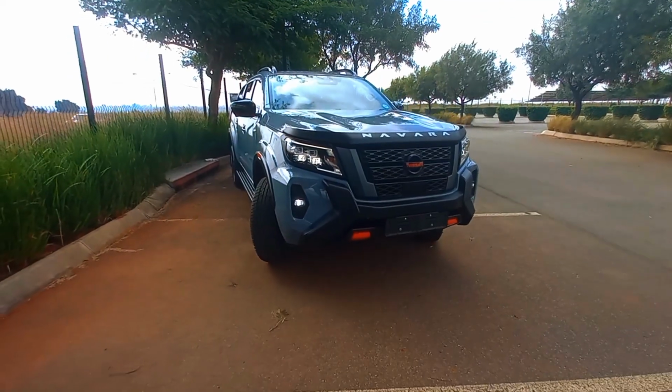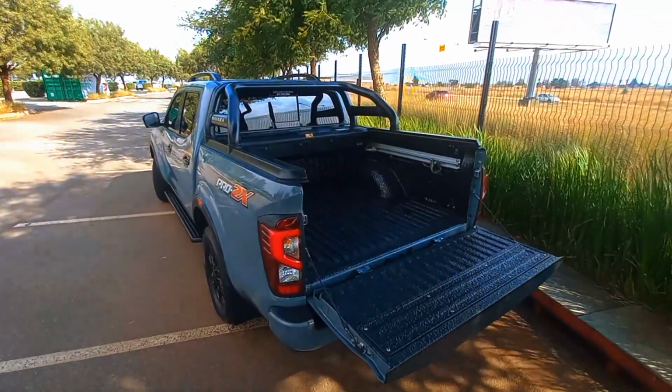We will go over the exterior, the interior, practicality and performance.